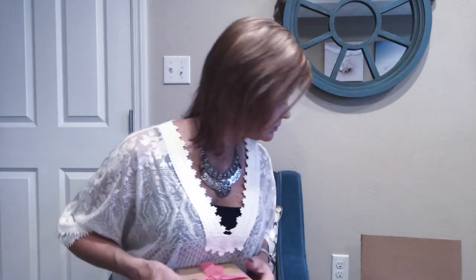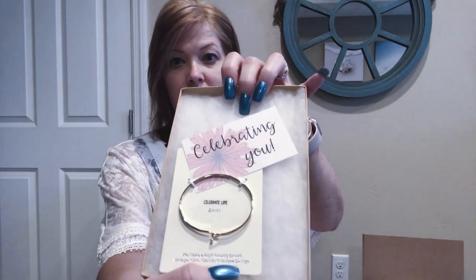Let's do the little box first. It's a little bracelet. It says "Celebrating You. Celebrate life in brass. Enjoy your gift, the Natalie Attired team." So it's very cute. It's a little bracelet here. Let's see if I can get it out. There we go. Okay, can you see that? Let's see if I can get it on. Maybe not. Okay, I got it on. A little hook. All right, I'll get this in a minute, but very cute.